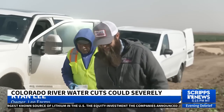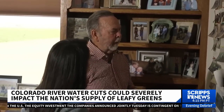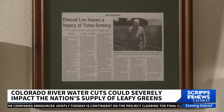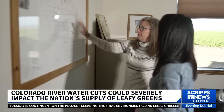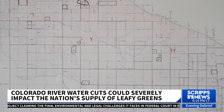A calling Ryan stepped into as his father retired. My son owns it totally now. This is Ryan right here. Ryan now carries on the family legacy down another generation. I got this map, and then I put the ranches that the Lees own. I marked it. It ranges from one end of the valley all the way over to the other end.